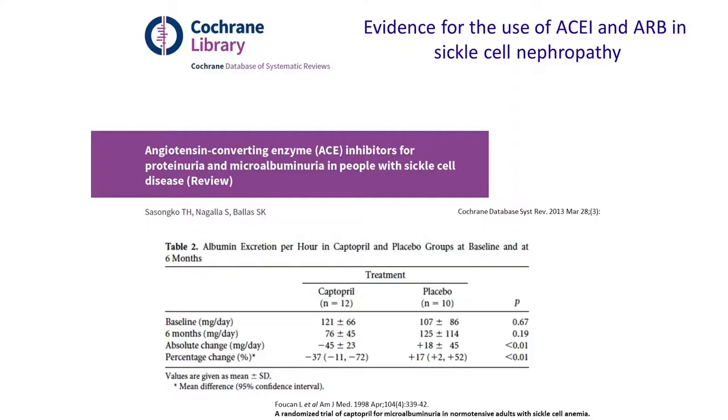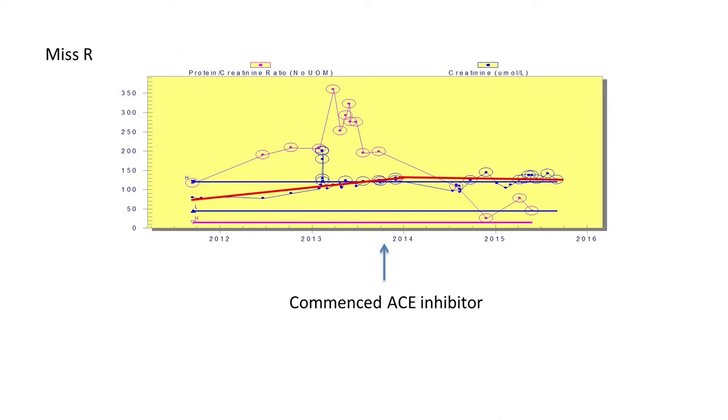It was the only one that came out of this Cochrane review. And although this review said there's no evidence to support the use of ACE inhibitors, I really strongly recommend that you do use them, because they do have impact. And when you look at individual patients, we can see this person who had declining renal function, high proteinuria, worsening creatinine. When we start on an ACE inhibitor, the creatinine stabilizes, the proteinuria comes down, and I could show you hundreds of patients, maybe not hundreds, but many patients that would fit this pattern.